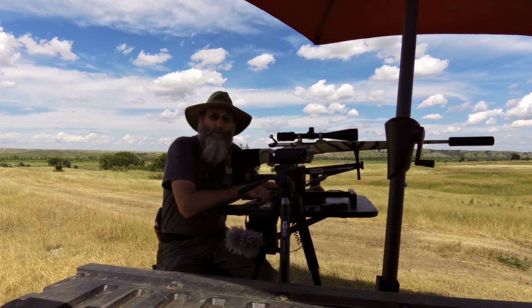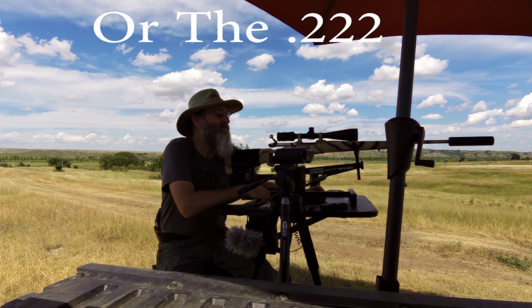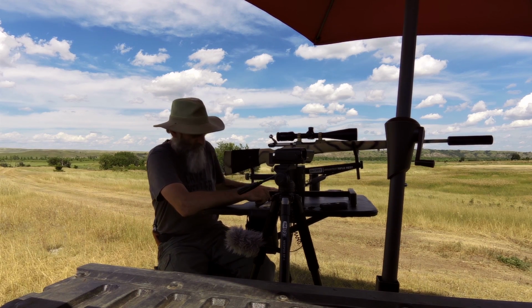Stick around, we're going to shoot a few more. Then we're going to call it a day, I think. Or we'll get out the 22-250. Depends what the dogs want to do. There's one right there. Time to get back to work.